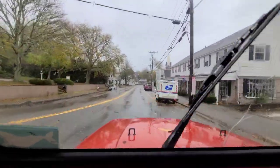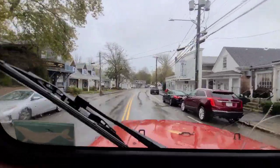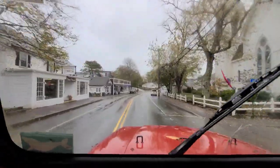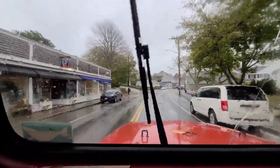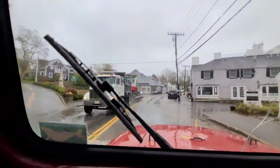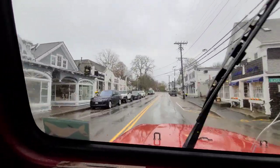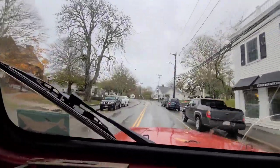Alright. Downtown Chatham. Nobody here hardly. Like I said, this is during Hurricane Zeta. I'll come back down through town tomorrow when it's sunny. You can see there's no leaves on the trees. They have been blown off.